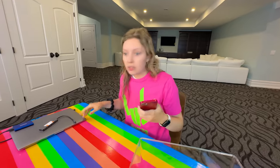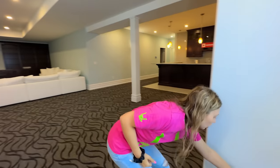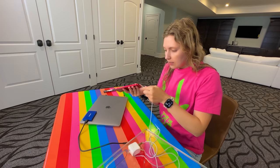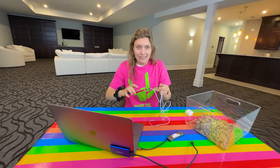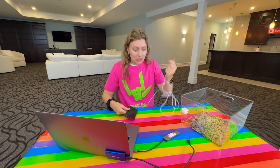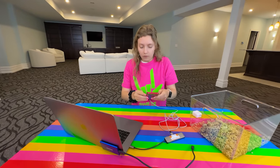You know what? Maybe I should plug it into my computer. That way we can see what's on this phone. Let me get a charger and plug it in. Put this back in here. Okay, and then if we plug this into my computer, hopefully this phone isn't gonna mess up my computer. But if we can get iCloud off of this phone, we can get a lot of information.